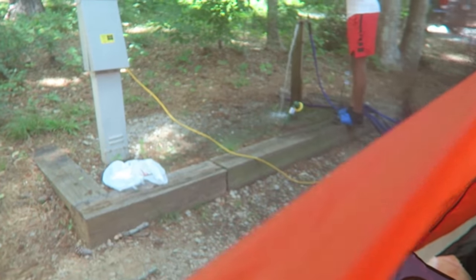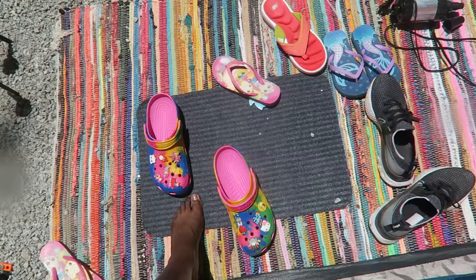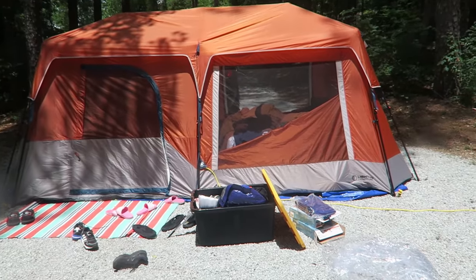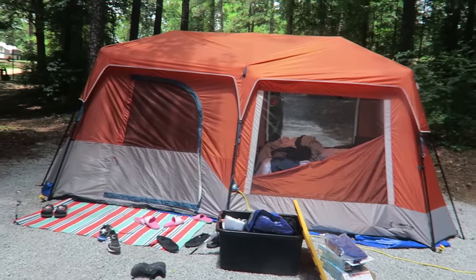Now behind us is the water, our little water hookup. So everybody's been washing their hands and stuff. Leave our shoes outside of the tent as well. This came from Five Below, and I think this is Dollar Tree. Okay, so then this is Rashay's tent. Her and her family sleep in here. They have a 6-month-old, a 14-year-old, and a 10-year-old. And they have the same setup as we do.